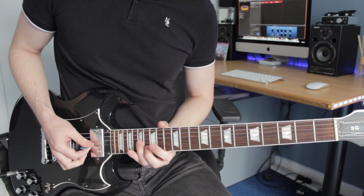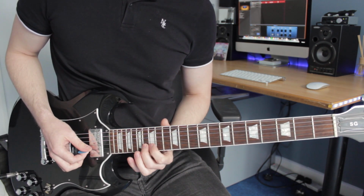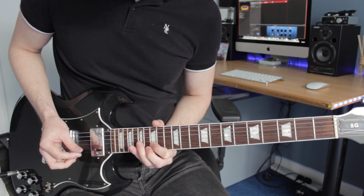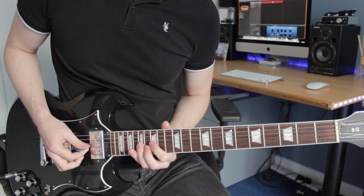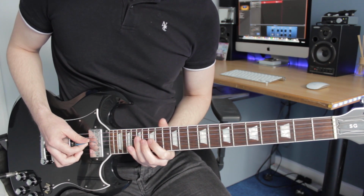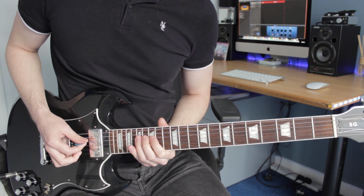And then grab the 17 with a down pick, and then do the 16 to 15 again with a pull off on the second string. 17 to 15 alternate picked on the third string. And then 17, 16, 15 alternate picked on the fourth string.